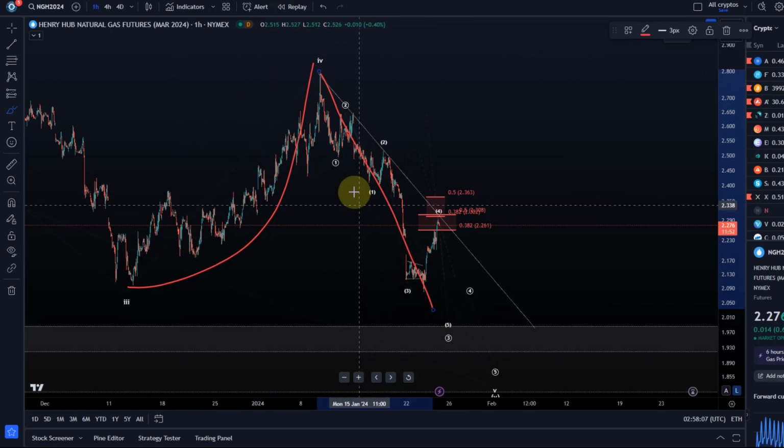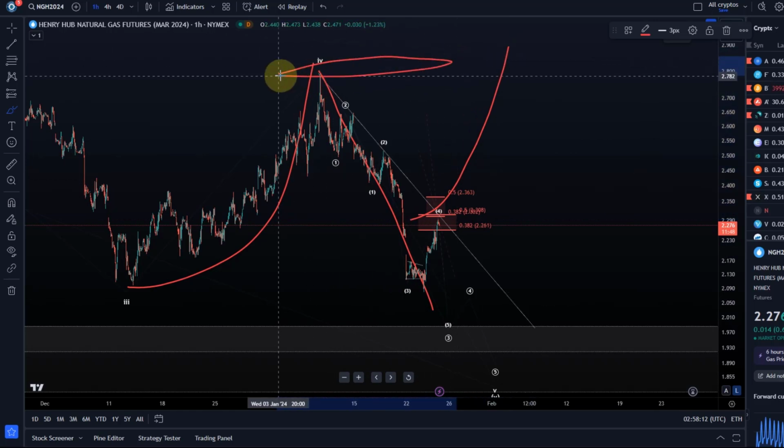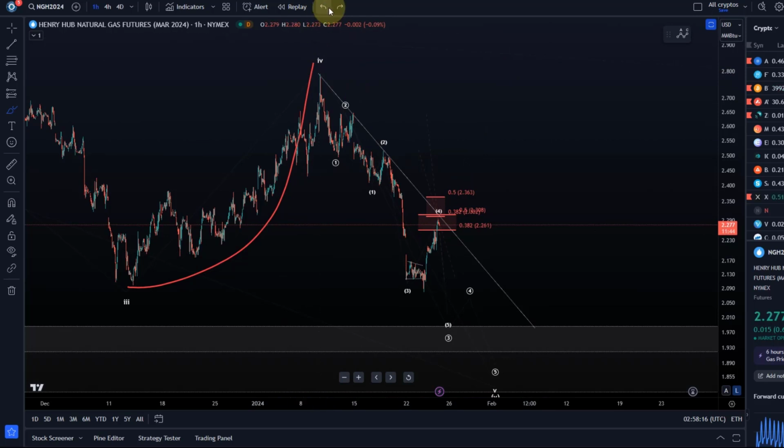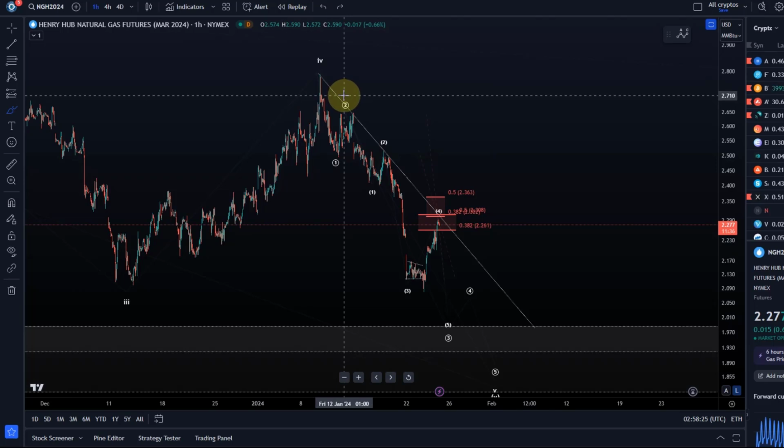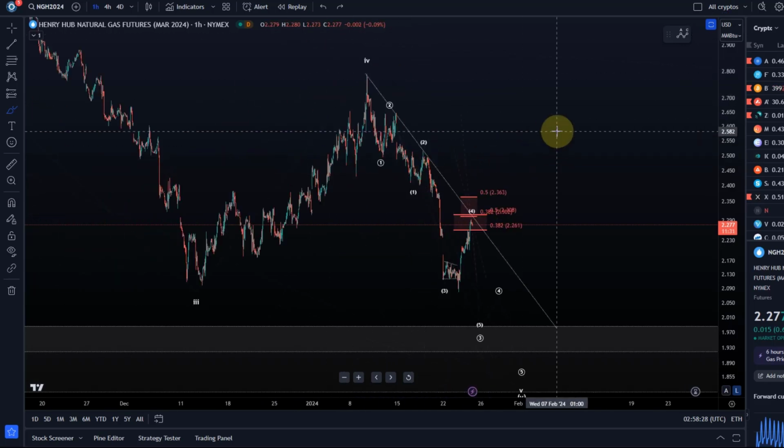It never confirmed it. So the third level of confirmation is then a break above the first 5-wave move up. But because it didn't even hold a higher low, okay, so these are the levels of confirmation that we need in Elliott wave. It doesn't mean that you have to wait for all the levels of confirmation to make a trade. That's where trading and analysis differ.